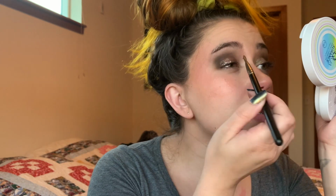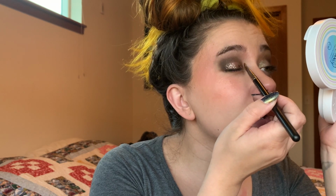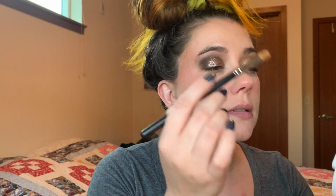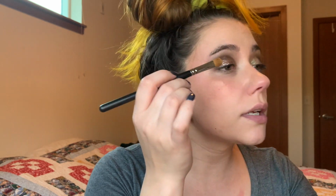It is really a wet glitter, and that makes it kind of hard to put down because it just wants to keep moving. So I'm going to use this brush because it'll give me more control than my finger. And it did. That gave me way more control than my finger. This is just a flat synthetic brush. This is a MAC 242.